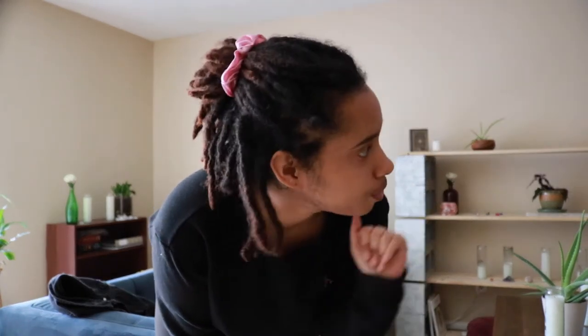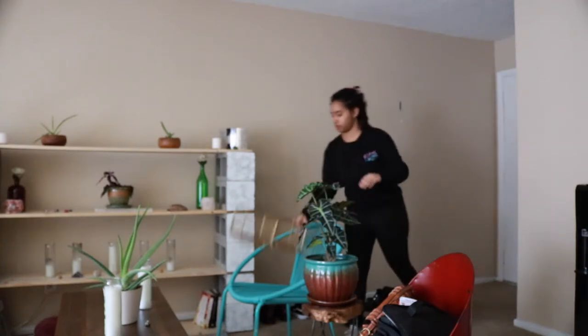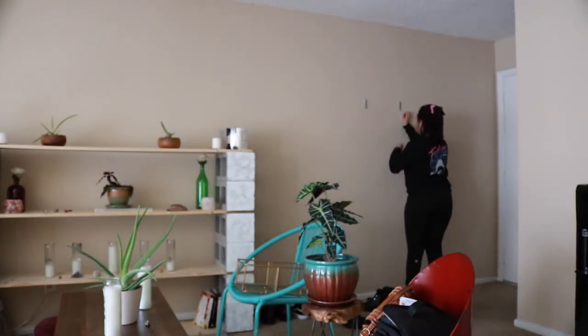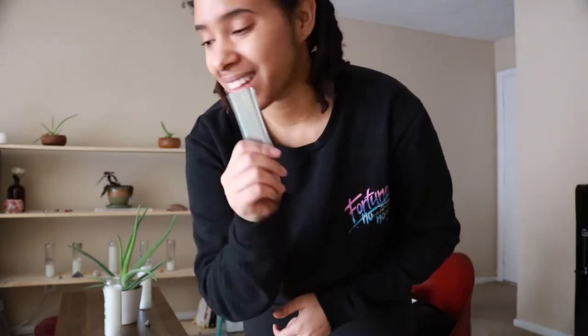That is the number one thing I love about command hooks. You see how easy that just came down? No holes in the wall, nothing. I gotta do the thingamabob over there. Right over there. You know, clearly I spoke too soon. One of these, the strip just ripped as I was pulling it. Now I'm gonna have to figure out how to get that one off because I don't have a tab.